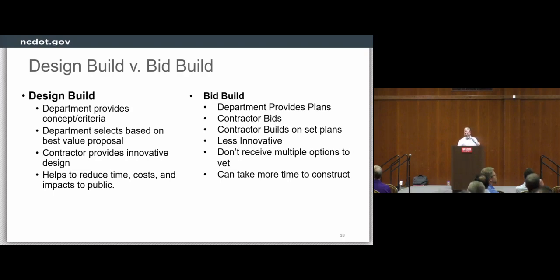The department has 2 different modes of delivering a project. One is bid build and one is design build. In a bid build, the department develops the plans, the contractor bids on the plans, the best bid is selected, and the selected bidder will then build off of what we give them. In a design build, it's a little bit different concept. The department will provide the concept and the criteria, and then the department selects the best value proposal from a short list of contractors. The contractors will then perform both design and construction, which can be more innovative and can reduce construction time, overall cost, and impacts to the motoring public.